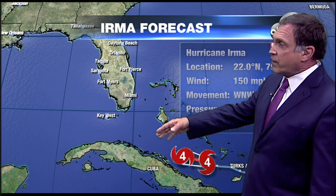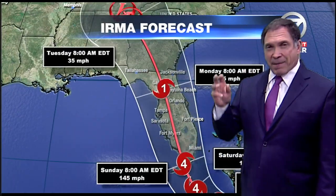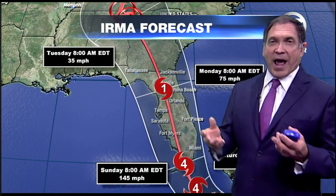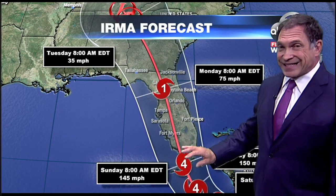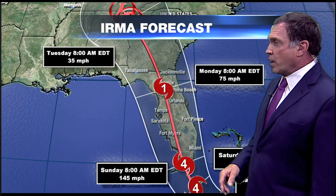It continues to move on a forecast track that could take it very near Cuba, and the mountains of Cuba could, in fact, disrupt some of the flow and perhaps weaken it just a little bit. But it'll be moving over very warm waters south of Florida, so there's no reason to expect it not to be a major hurricane as it moves onshore.